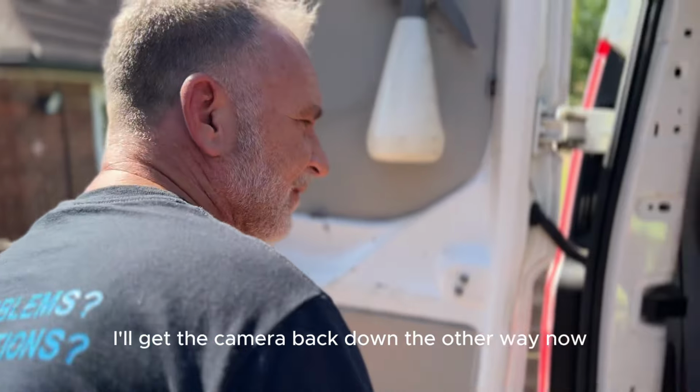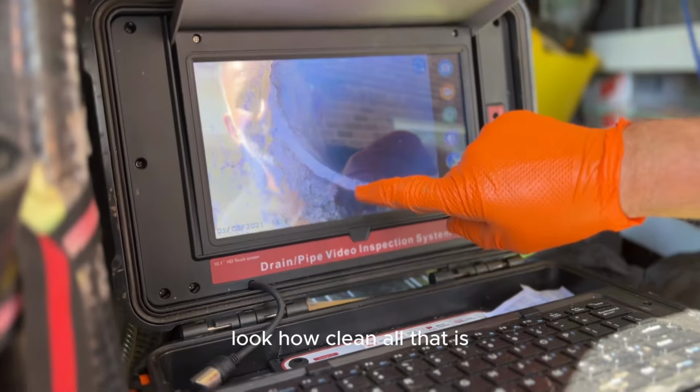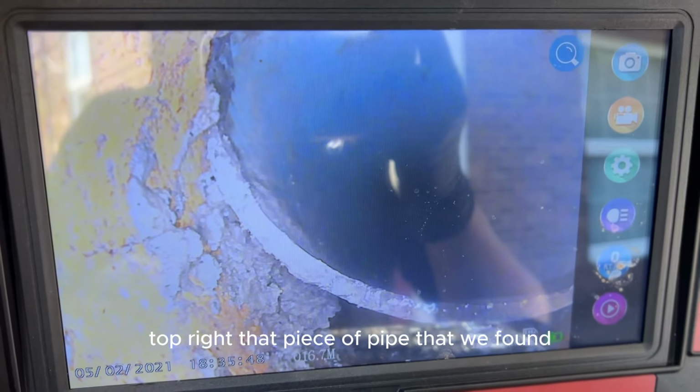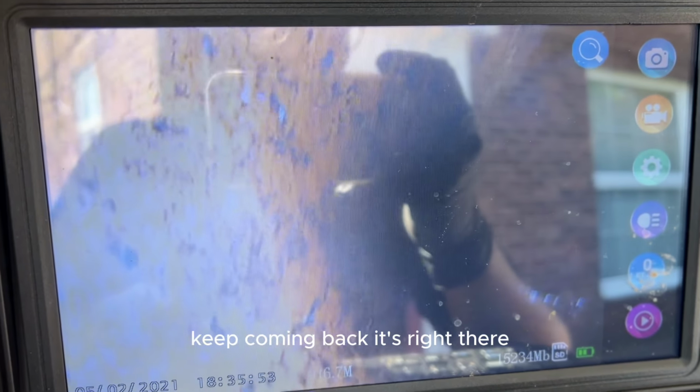Okay, Rick, I'll get the camera back down the other way now. Awesome. Look what we found. Underneath there, look how clean all that is. But if I just pull that camera back a little bit, Rick, look at the top of the screen. Top right. See that piece of pipe that we found is about that shape, I think.